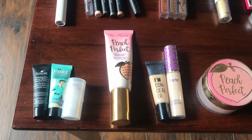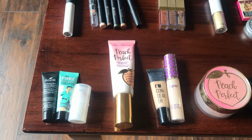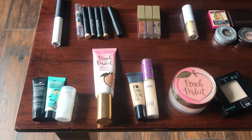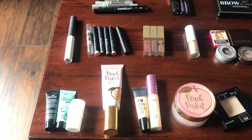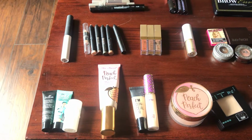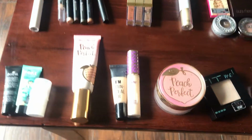Next I have my foundation category. Currently for foundations I have 1, and last year I had 2. So another category where I've had a decrease. Next category, I don't actually have anything to show. It's my BB cream category. Currently for BB creams, I don't have any. And last year I had 3. So this category has had a decrease as well, and it's completely disappeared for the time being.